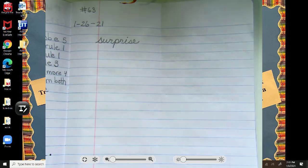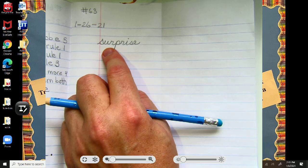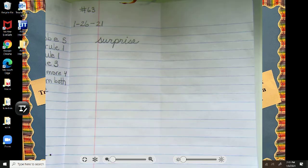Surprise. Now, you have to be careful on this one, scholars, because a lot of times people say "suprise," but it's actually the word surprise. I think lazy English over time has caused it to sound like that, but it's surprise. I know that probably surprises you, but we'll be okay. Pause for a moment, analyze the word surprise.